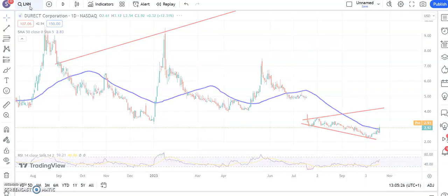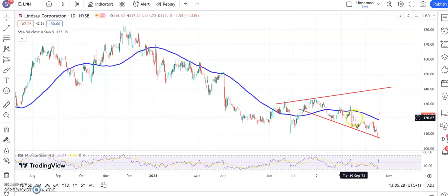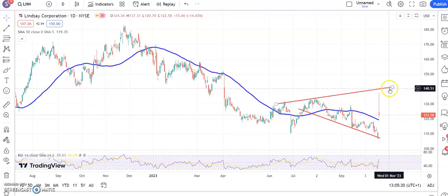Next up is Lindsay Corporation, and here we've had the broadening triangle base. Just missed the top of the triangle there at $141, and the ideal scenario is that we stay now above the 50-day moving average and pre-gap higher resistance around $120. If we can do that, then we should see a retest of the $140 area, hopefully by the end of next month.